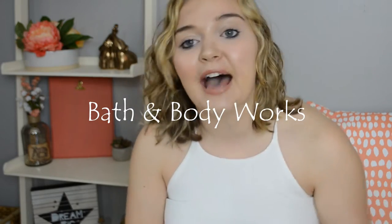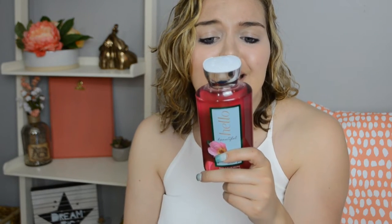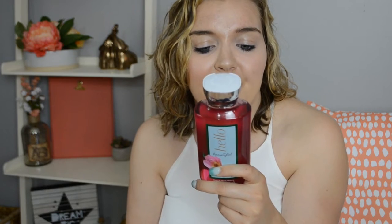Next, we are going to Bath and Body Works bags. I got Hello Beautiful, which is their new scent. It's the new signature collection. It says, say hello to beautiful, fresh flowers picked for you. It's white gardenias, jasmine petals, magnolia blossoms, pink nectarines, and cotton musk. And it smells like you just laid in a flower bed. And then I got watermelon lemonade, which is their other summer scent.